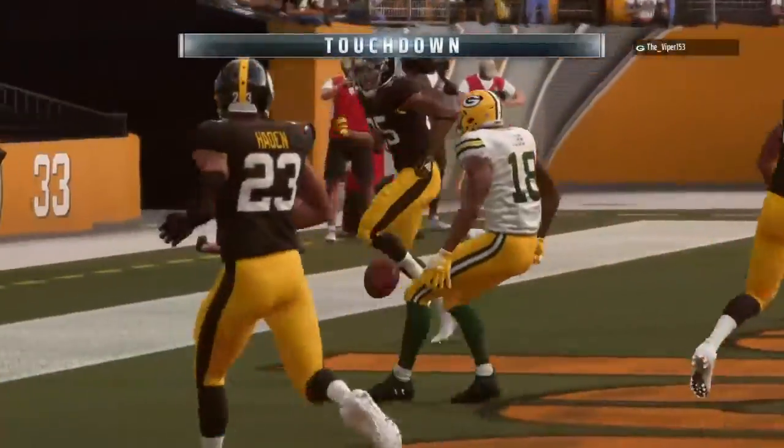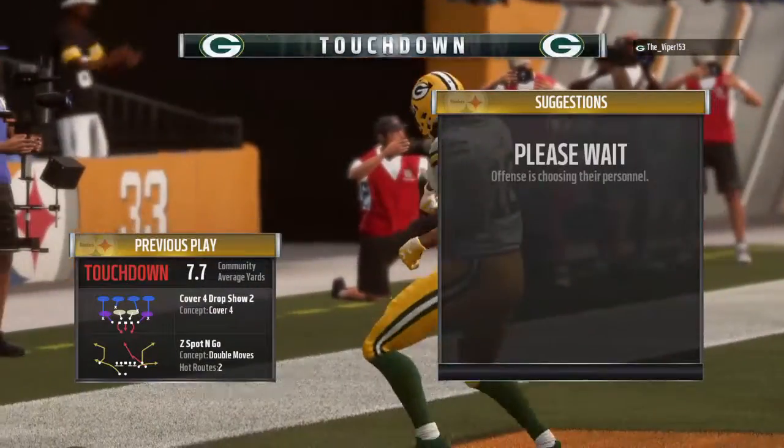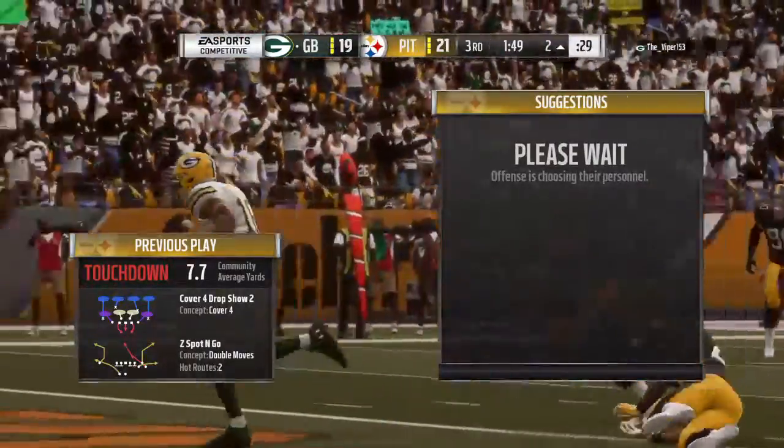That is caught by Cobb. And it's a Packer touchdown. Randall Cobb, a 22-yard touchdown grab. And the Packers move back within a couple of the lead.